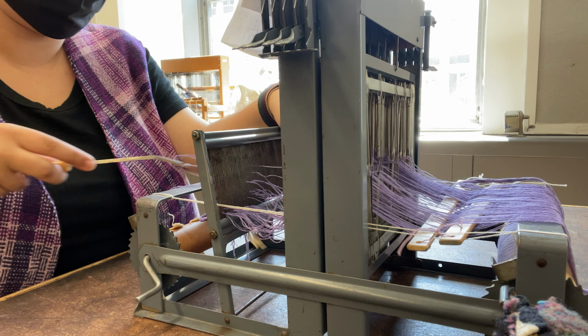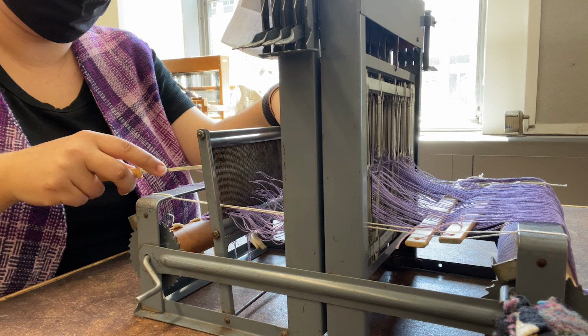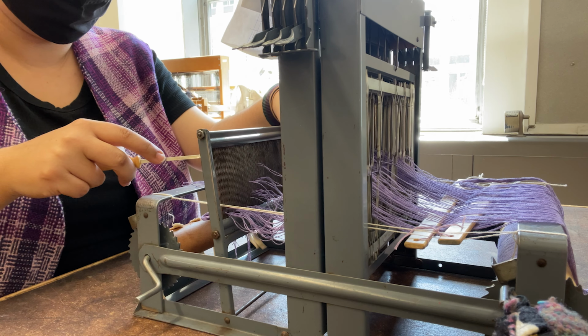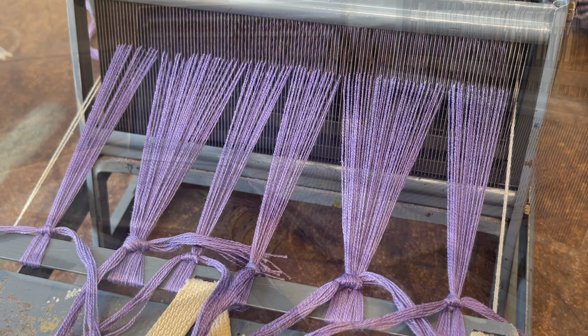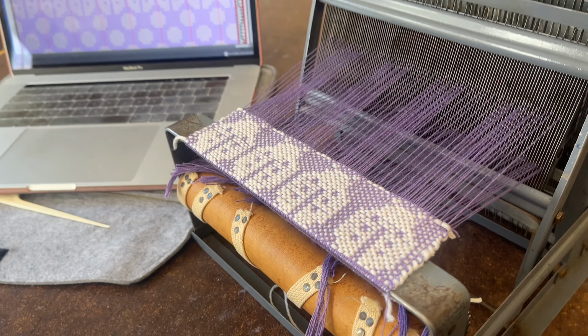Back in class, I finished threading my loom with my lavender colored warp. Then I started on my first sample, which featured little spotted ladybugs.